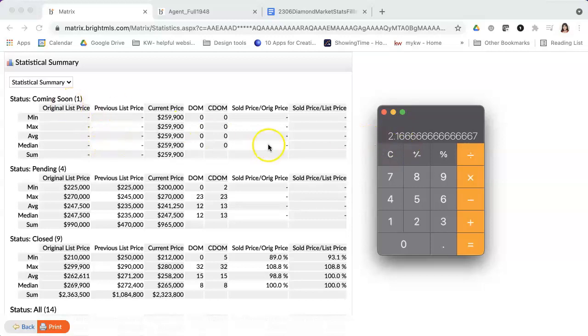And given that we have one coming on the market, that goes in the active category, and we divide it by that absorption rate, it means it would take about a half a month for this to sell. If this number were 6, that's a balanced market. So essentially, there are 12 times as many buyers as sellers by this calculation.